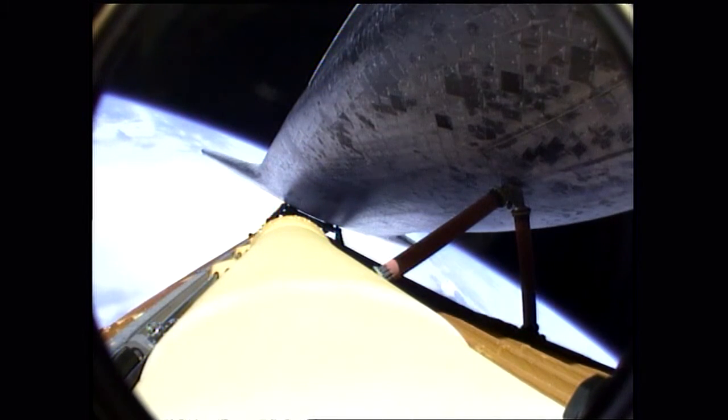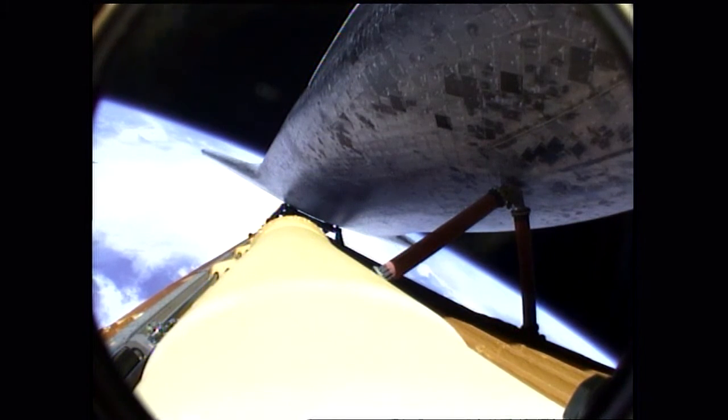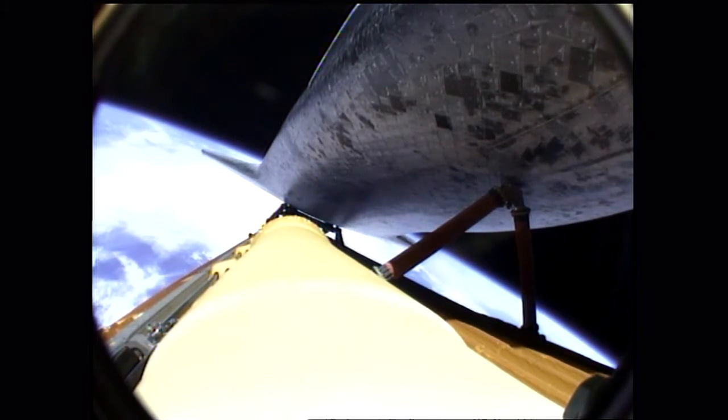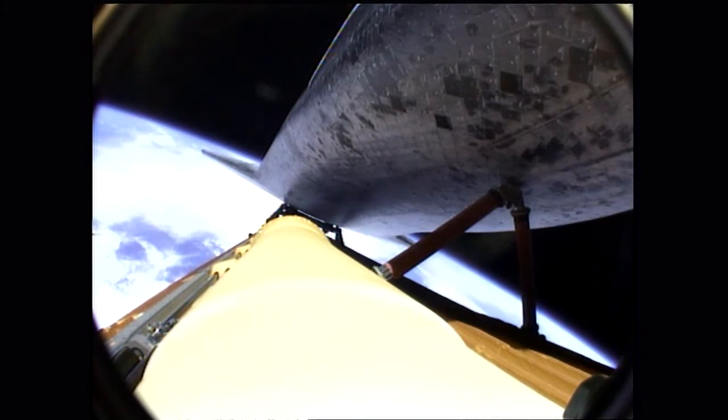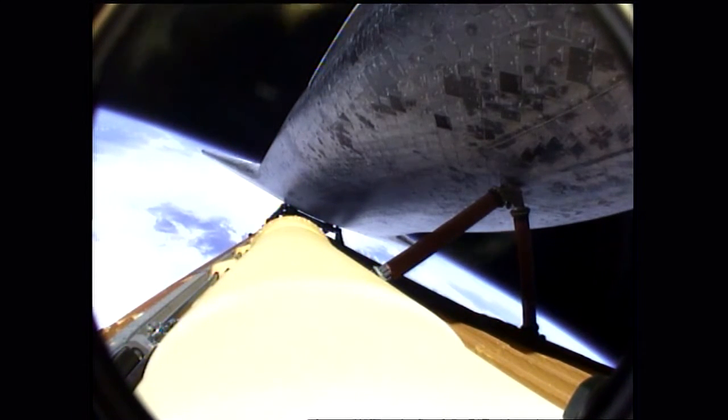Approaching the 8-minute mark into the flight. Atlantis now traveling more than 15,000 miles an hour. Eight minutes, 15 seconds into the flight, standing by for main engine cutoff. That'll be followed a few seconds later by the separation of the external fuel tank.